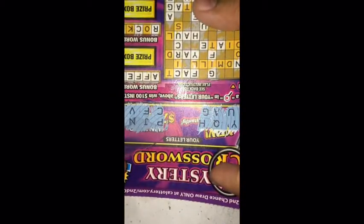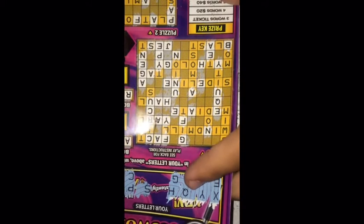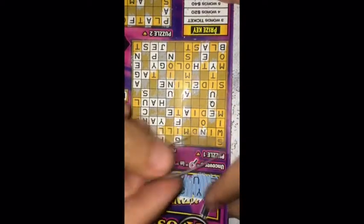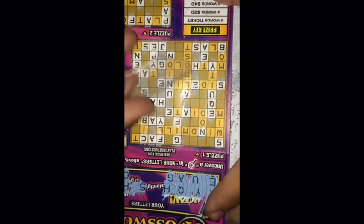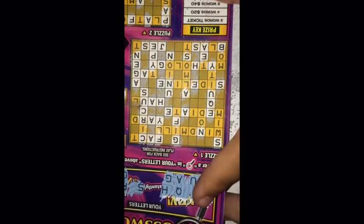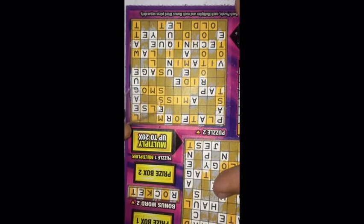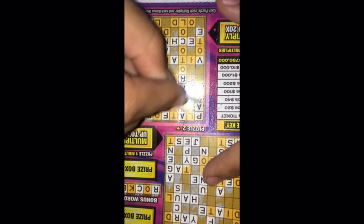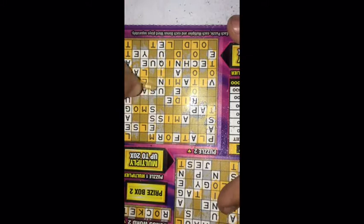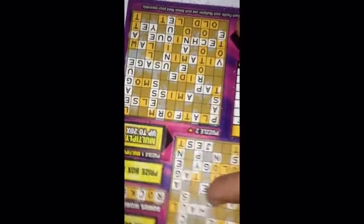Down to 4 letters, I want to say. Yeah, so here's letter S. Should have some right here. That should give us at least a word in. There's one word finally. Got the word usage over here, but I still need 2 more. Okay, down to 3 letters.